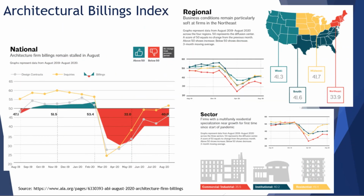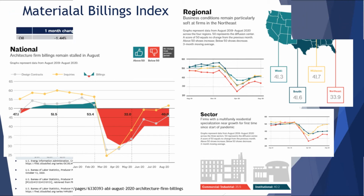The Architectural Billing Index is a good way to look ahead in construction and see what projects are being planned now. We saw a big drop off in project planning here with the COVID contraction, and now we're seeing things moving in the right direction. Still not at pre-COVID levels, but headed in the right direction.